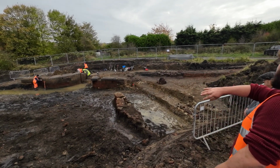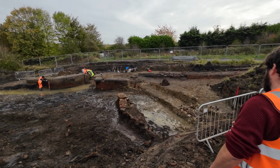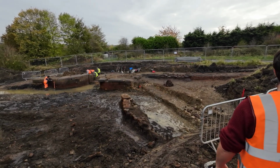It carries on, we've not got all of it, it carries on right where our colleague is, right at the far end there. And the other reason they would have built these big stone walls on the wharf is because if you imagine the weight of coal coming in and out, if you're stood on the edge of the canal and you put 3 tons of coal on it, the whole side of the canal will just collapse in.